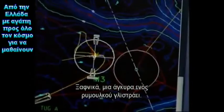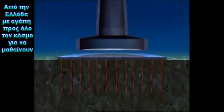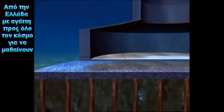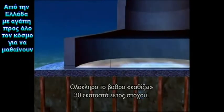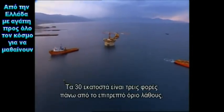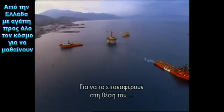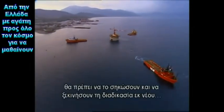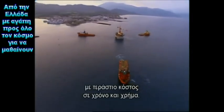Suddenly, the anchor to one of the tugs slips. The entire foundation moves a foot off target. A foot is 3 times the acceptable margin for error. To reposition it, they'll have to raise it and begin the process again, at great cost of time and money.